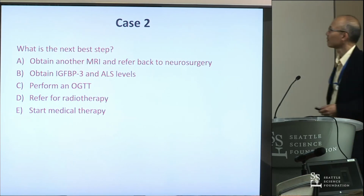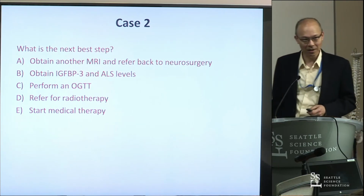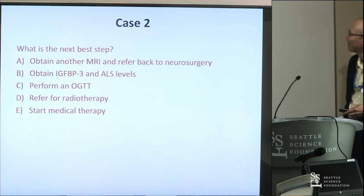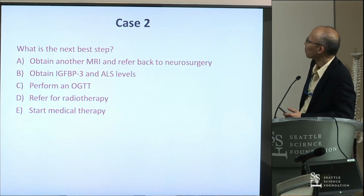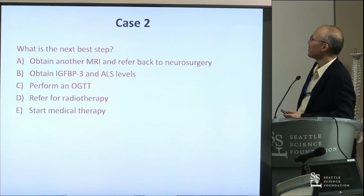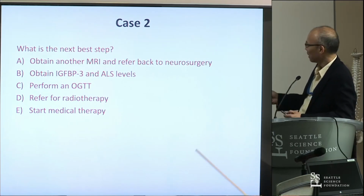I want to say E, start therapy. So you're saying this person still has acromegaly, the surgeon has not done her any favors, and you just want medical therapy. Now, go on, I want to point out answer A. So when you're presenting to a group of endocrinologists, that's okay. When you're presenting to the neurosurgeons, A should be obtain another IGF-1 level and refer back to endocrinology. You mean A? Oh, okay. Okay, fair enough. Yeah, it's kind of audience dependent.